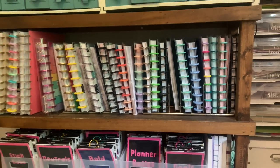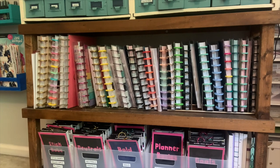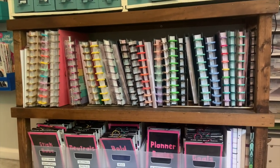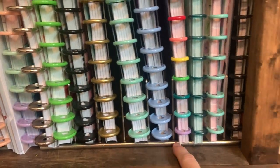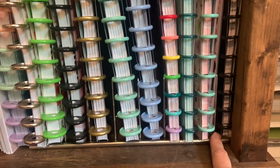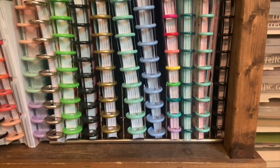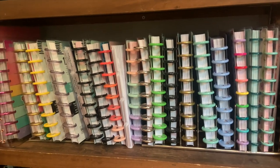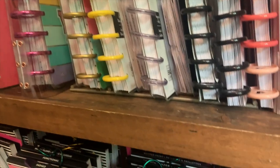So I have them all lined up on my shelf underneath my card catalog so I can see them. Some of them are facing opposite just so I can fit more in there. And let me show you how I keep them standing up. If you look closely, you can see this metal piece, and that is actually a pot lid rack. So this was designed to go in your kitchen cabinets to hold pot lids. It works great for organizing my planners so that when I take one out, they don't all fall over, which is what was happening before. So I actually have two of them.